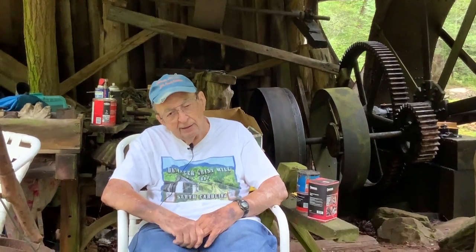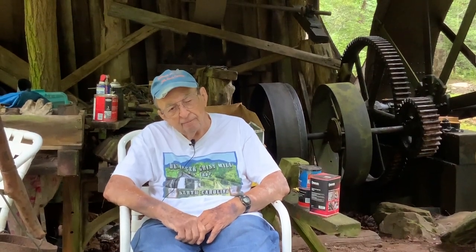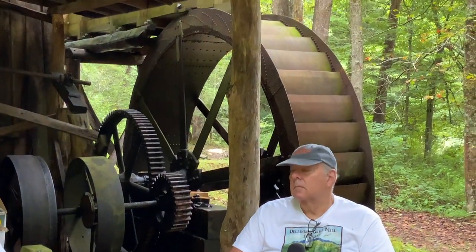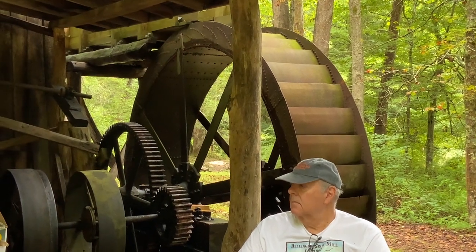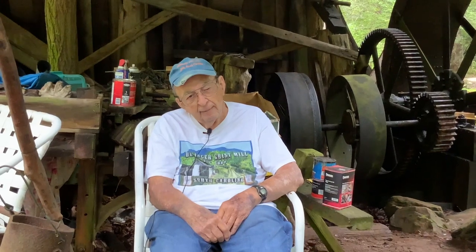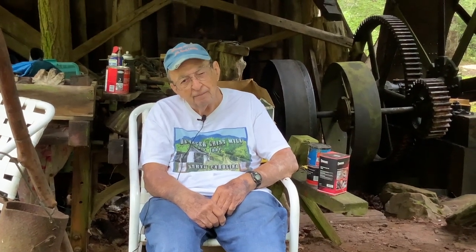he went ahead and ordered from the Fitz Water Wheel Company a steel wheel. This steel wheel right here was built in 1859 in New Hanover, Pennsylvania. Well, that wheel weighs 4 tons, 8,000 pounds. How do you bring a 4-ton water wheel from New Hanover to Morganton, North Carolina, the nearest railroad station?